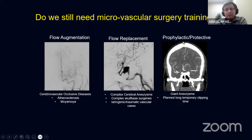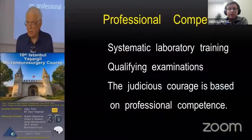Those are the main fields where we use those techniques: flow augmentation, flow replacement, or prophylactic, protective surgeries. We still use microvascular surgery in neurosurgery. But as I said before, even if we will never perform such surgeries, we still need microvascular laboratory training to enable us to perform delicate surgeries and improve our hand skills, hand-eye coordination, and microsurgical skills. And as Professor Yaşargil says, we need systematic laboratory training and a qualifying examination for the professional competence that we need for our daily practice.